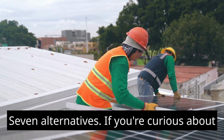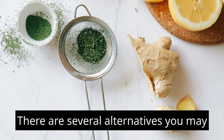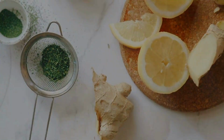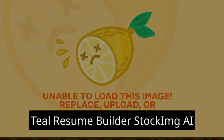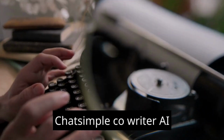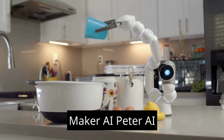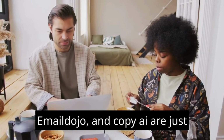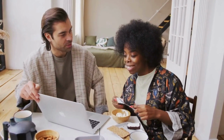7. Alternatives. If you're curious about other AI tools, there are several alternatives you may find useful. Humata AI, Sidekick, Teal Resume Builder, StockImage AI, Durable, Superflows, ChatSimple, Co-Writer AI, Writerly AI, Creer.ai, Retero, Maker AI, Peter AI, Email Dojo, and Copy.ai are just a few of the options available.